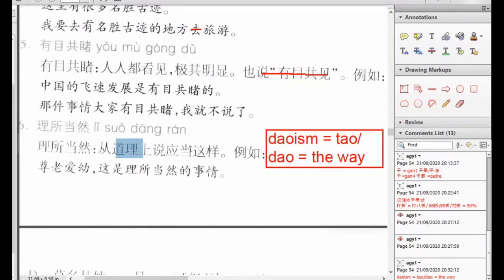It's more just thinking it's naturally so and so, okay? 从道理上来说是这样的. So the example, I don't know whether Joy will manage this one. Do you want to try? I know 尊老爱, but I can't remember that one. 幼, 尊老爱幼, 幼 is young. So 尊老, respect the old, love the young. 尊老爱幼, 这是理所当然的事情. Yeah, so this is a natural thing.